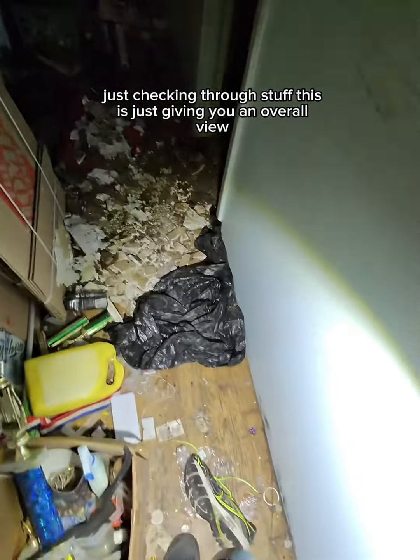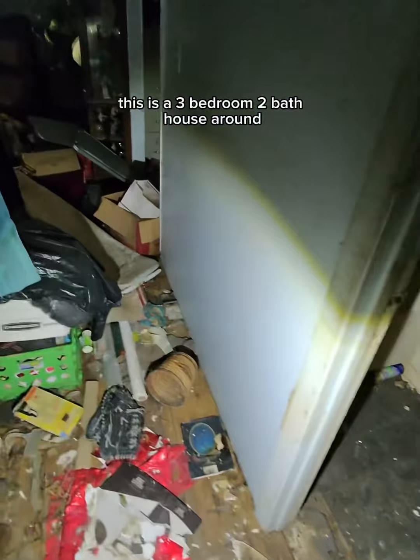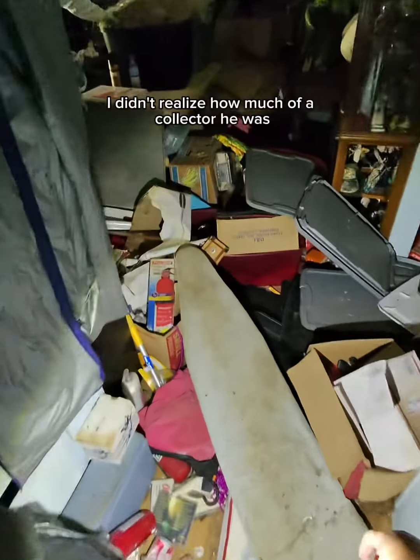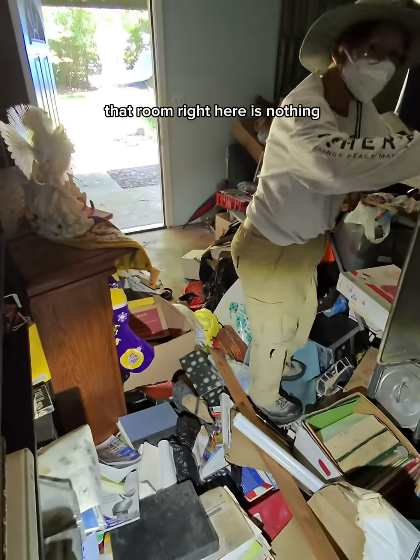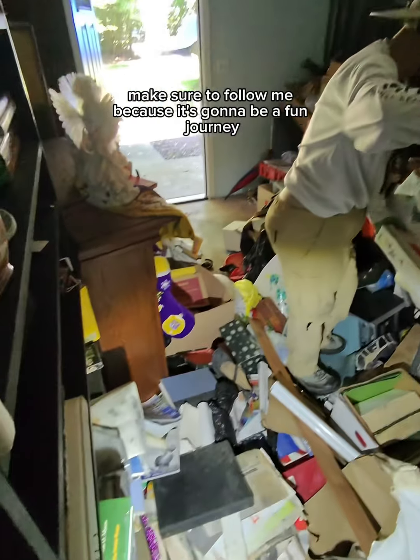This is just giving you an overall view. This is a 3-bedroom, 2-bath house, around 1,600 square feet. And there is a sunroom I didn't get a chance to show you, but if you haven't already, make sure to follow along because it's going to be a fun journey.